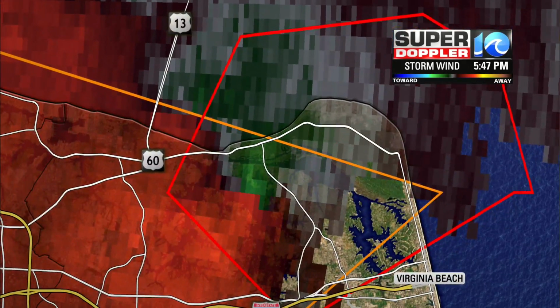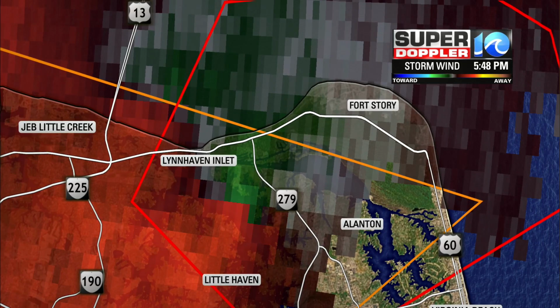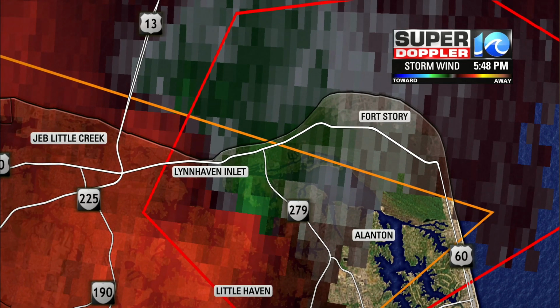winds of 60, 70 miles an hour, because that would be within the thunderstorm, but with an area of rotation, a tornadic threat near the Lynn Haven Inlet, we're talking about winds over 70, 80 miles an hour. So this means we got to get away from the windows. If you're in northern parts of Virginia Beach, you got to get to the most interior part of your home, the lowest level of your home. Do not be outside by any means.